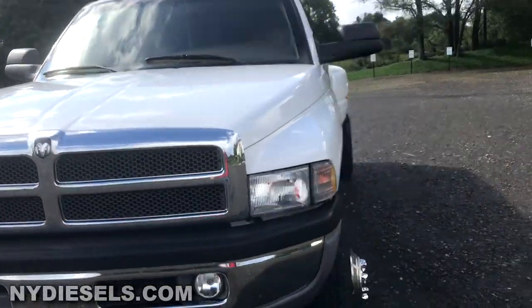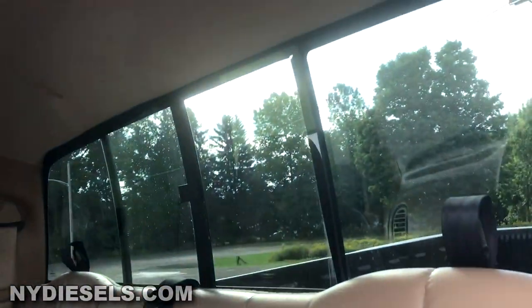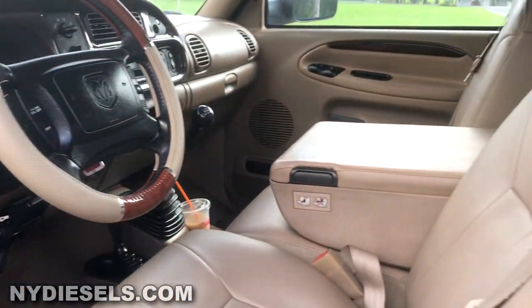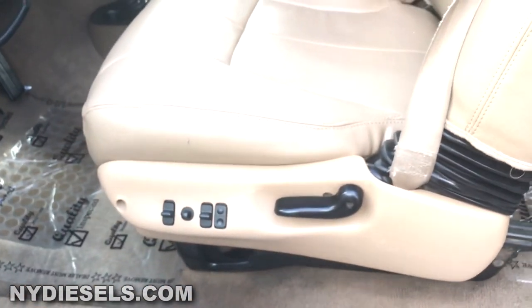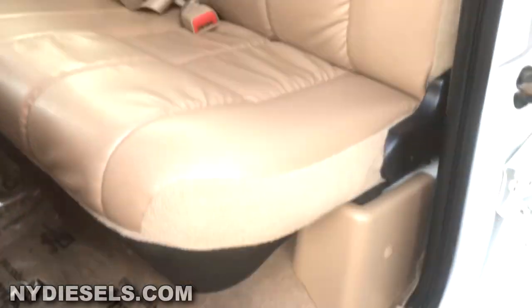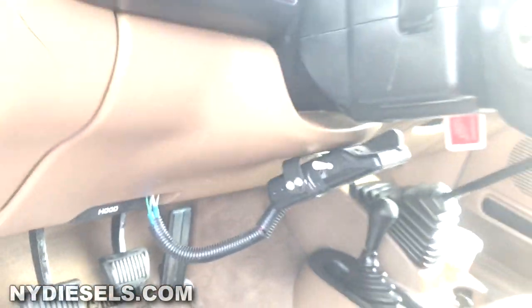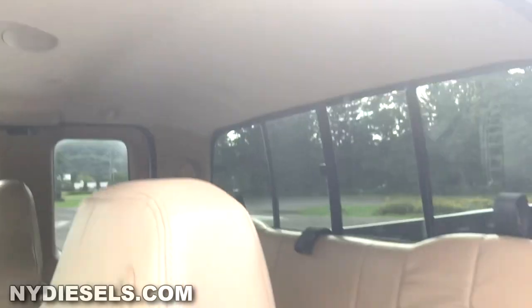New windshield, new shocks, awesome. This video is going to be a quick one because we're short on time today, but fully loaded up, slider rear window. Ready to go. 100% ready to go. Brand new reupholstered seats, wood grain, CD player, 6-speed manual, 4-wheel drive, brake controller, dash replaced, overhead digital display. This thing's ready to go.